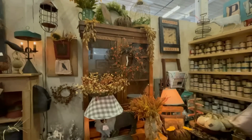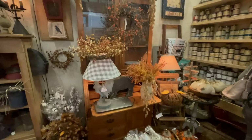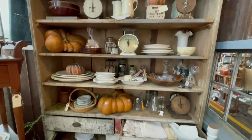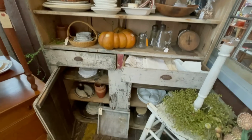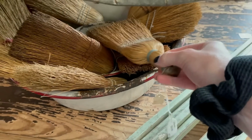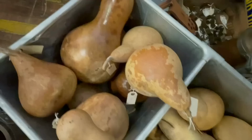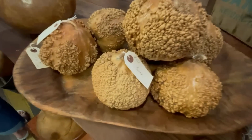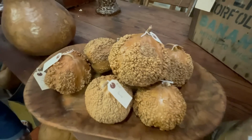It's also really fun to visit these vintage spots when the seasons change because some of their seasonal decor is just so unique, and it's a really great investment for those seasonal decor items that you will use year after year. They had a ton of gourds here that had some really pretty coloring and would provide such a great added texture into some fall decor.